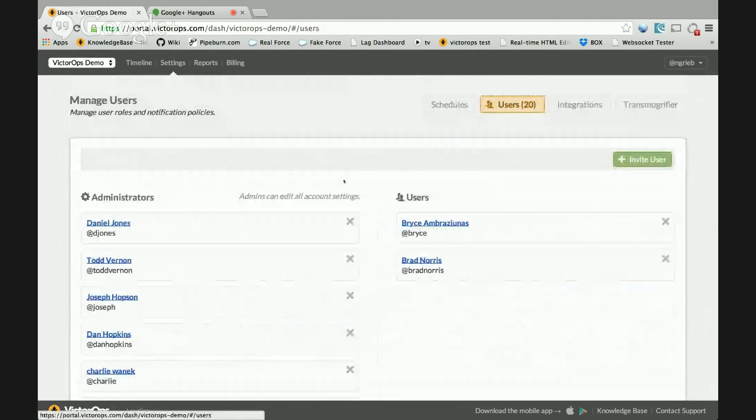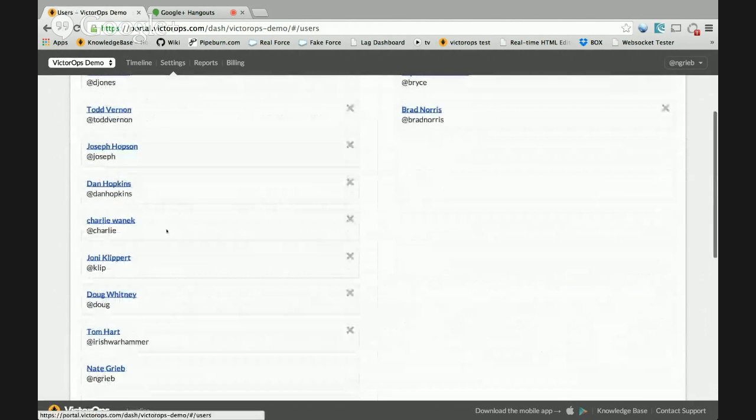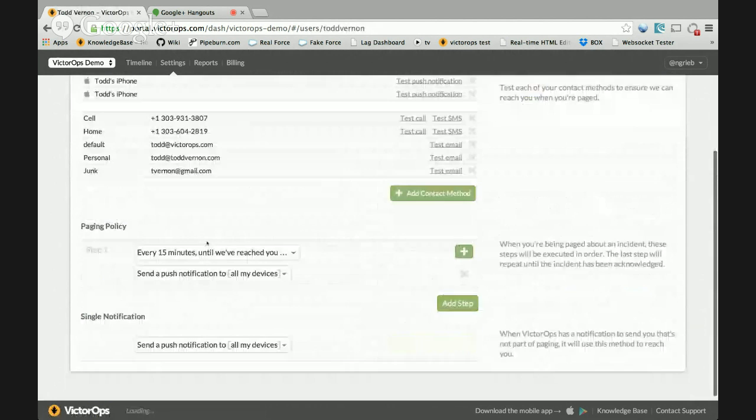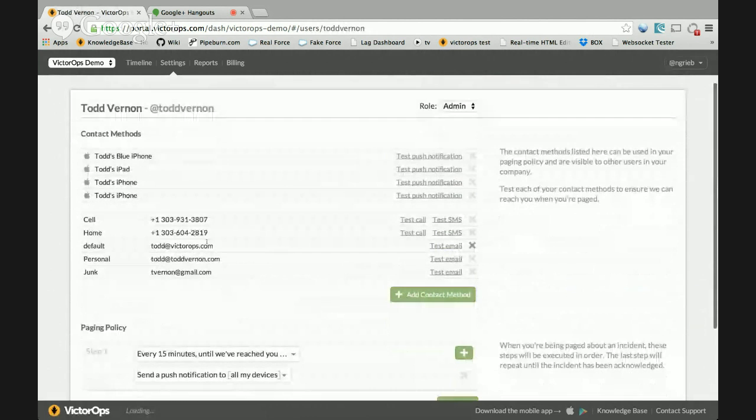Kind of piggybacking off that, we'll go into the users pane here. This is where you're going to set up your personal paging policy. Let me see what we have here. As this is a demo account, not all of them have live info, but this is going to be the basic contact card for a user, showing their devices, their email address. We obviously suggest that you keep this stuff up to date so you are paged as need be.